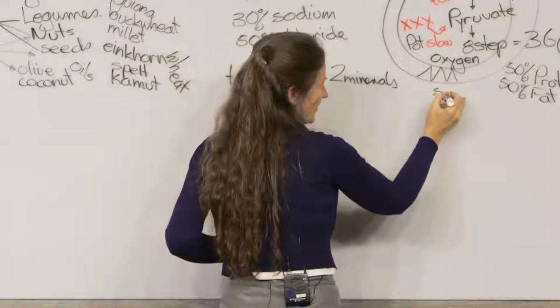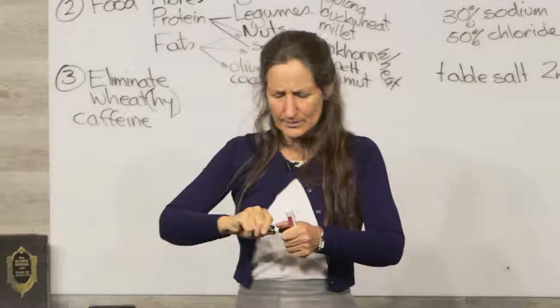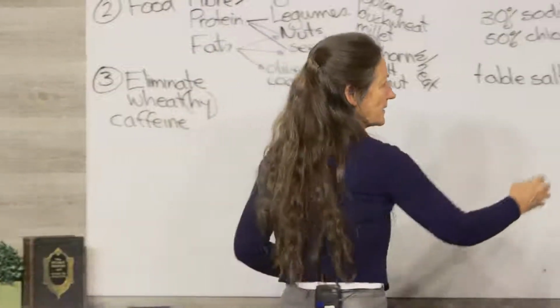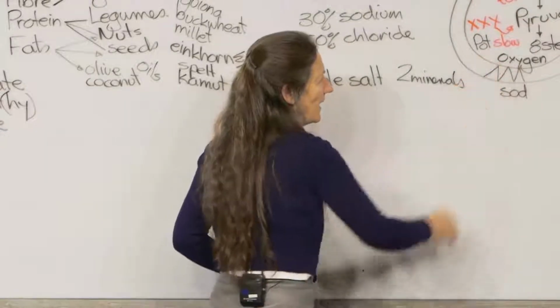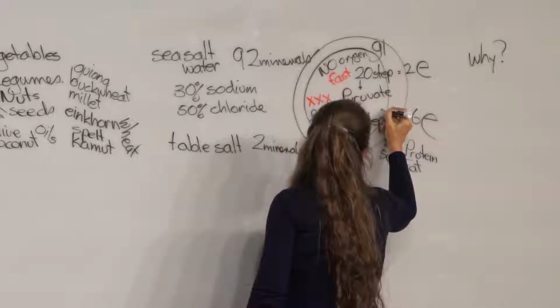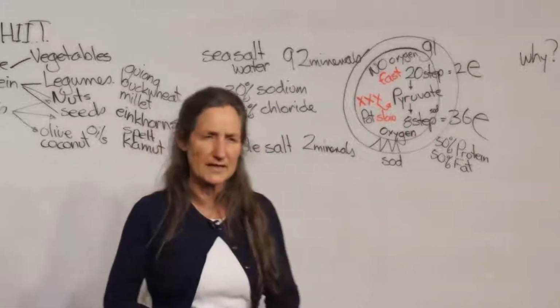The highest concentration outside the cell is sodium. So these sodium-potassium pumps, they're constantly going like this, balancing the sodium and potassium in and out of the cell. There is a small amount of sodium inside the cell, but the largest concentration of mineral is potassium.